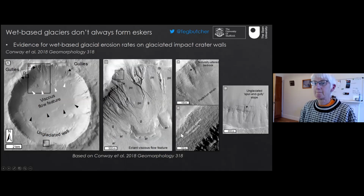So we call it texturally altered bedrock, which we basically call mashed up bedrock. It's very smooth, and it contrasts markedly with facing unglaciated walls. So this is the glaciated wall here, and the crater floor glacier is here, but there was probably a glacier on the rim here. But the facing wall here has not experienced glaciation and has a very fresh morphology, which is over here in this panel, panel E. And you can see the difference between panel E here and panel D.